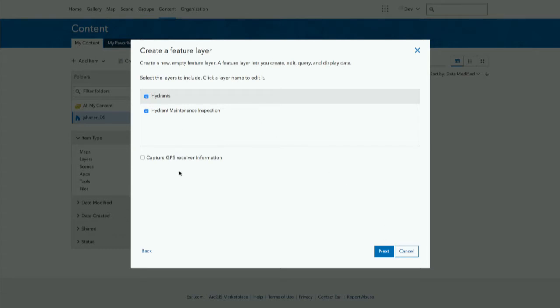You'll notice, and this is something new, if you use the templates, we can add in the ability to capture the GPS receiver information. If you're using one of those external GNSS receivers, whenever you collect new point features, we'll stamp onto that feature a whole bunch of metadata. Things like the receiver type, the accuracy, the elevation value, all of that comes as part of this metadata that you add to the layer.